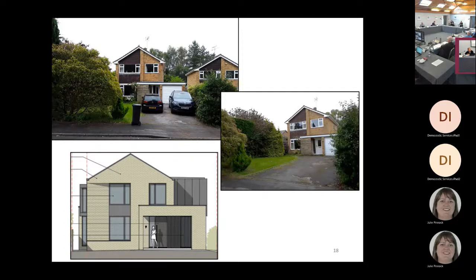It was just mentioned that the number of conditions may somehow reflect negatively on the application. I would just say with any building or extension, we always secure materials. And sometimes in this case, we would require samples. We would like to secure and protect the hedges because they're very important to the area as well as the site and neighbouring dwellings. So I don't think the number of conditions is relevant. And I'd also like to say that it was mentioned that this proposal extends to the edge of the plot, but other than the rear elevation, the extensions do not exceed any of the front or side building lines. Just want to point that out.